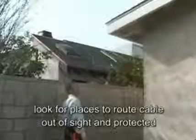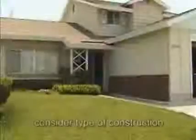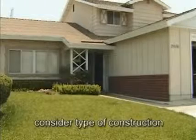Once you've determined where you can put the ODU, you need to decide how and where you'll be routing the cables from the ODU to the receiver. When routing cables, route them as cleanly as possible. Remember, the less you see of the install, the better. When doing the site survey, you should be looking for places to route cables that are not only out of sight, but are protected. You also need to consider the type of construction of the residence.